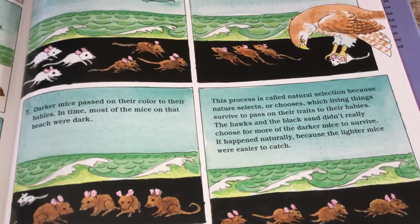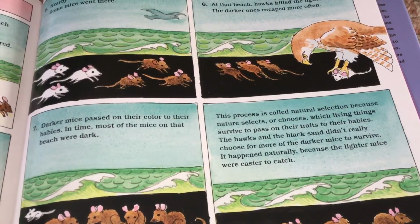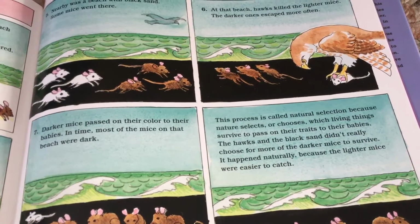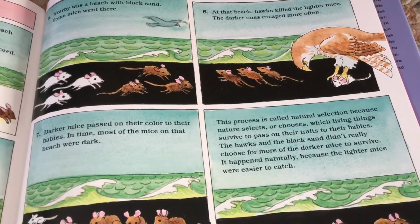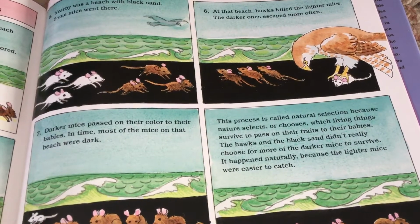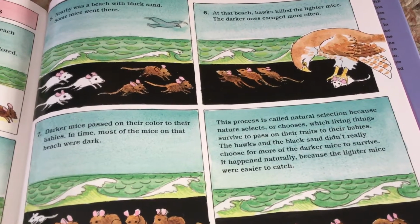This process is called natural selection because nature selects or chooses which living things survive to pass on their traits to their babies. The hawks and the black sand didn't really choose for more of the darker mice to survive. It happened naturally because the lighter mice were easier to catch.